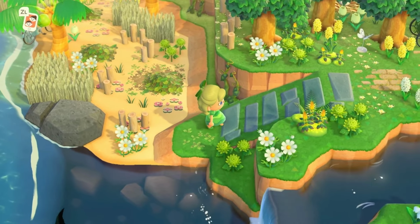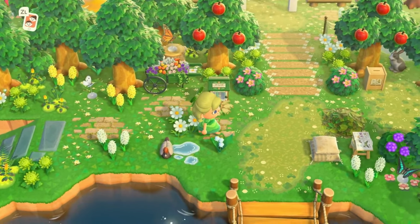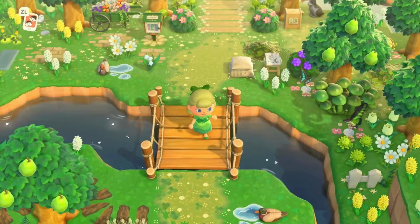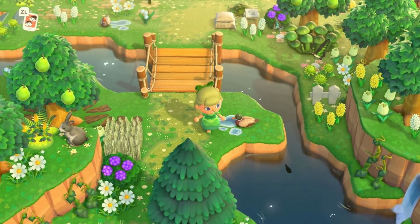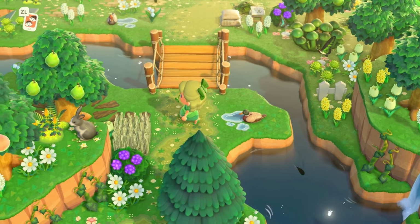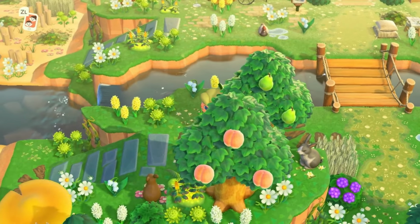Alright, so we're going to go back up this ramp right here. And we're going to go across this little bridge, which will take us to a path to another beach and the shopping district. Right here we just have a natural little area. So we're going to take this little path right here to the left of the bridge. This is taking us to another beach.